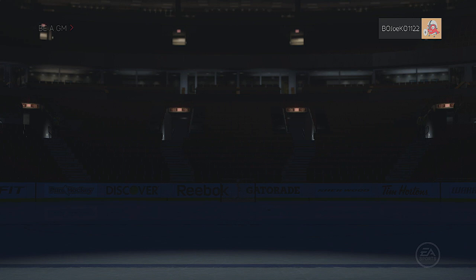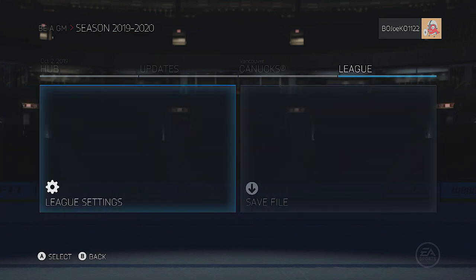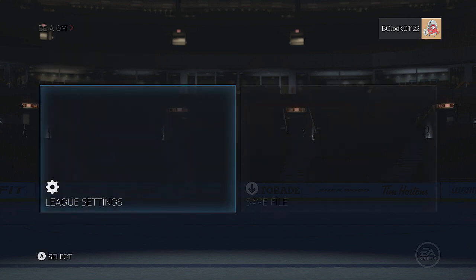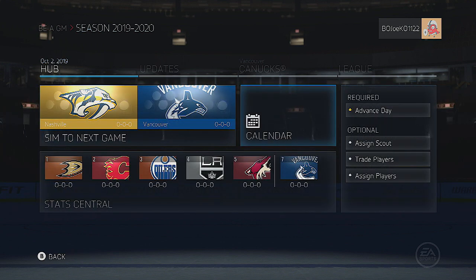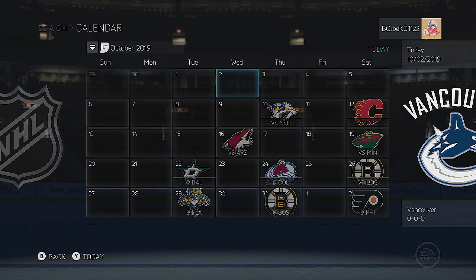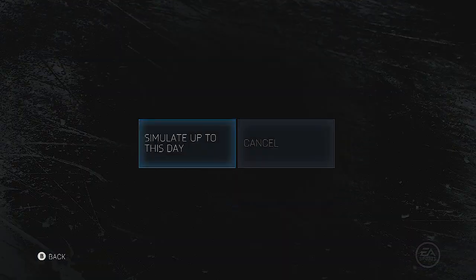So I want to make sure that auto-rotate goalies are on because I want to see who is going to fare better, if it's going to be Dubois or if it's going to be Polivka. Auto-rotate goalies are on. Yes, they are. CPU trade's good. Injuries are off, and we're ready to get going here. So let's get through the first 2 months of this simulation, and we'll see how the Vancouver Canucks fare in year number 5. All right, so we'll go up to that Anaheim Ducks game, and we will see how the Canucks do.